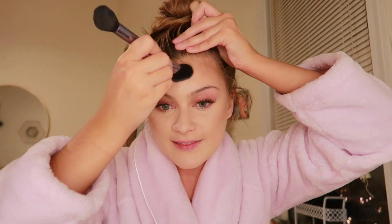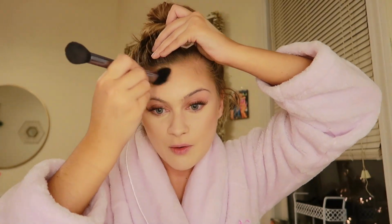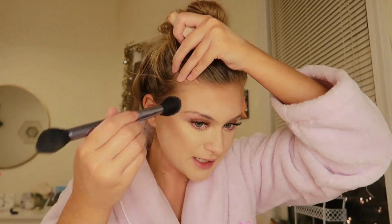Because I've never, ever broken out on my cheek until this year. And I only started using this product this year. So I don't know, I'm really confused about it. I focus this product in my hairline. So I don't know if y'all are gonna shower after you do this makeup look, but I recommend it.